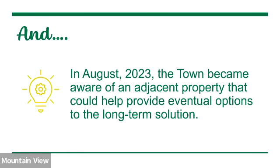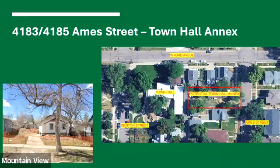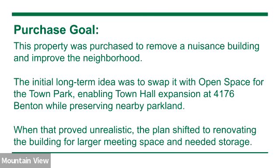In August of 2023, we became aware of the fact that there was an adjacent property that could help us provide eventual options to our long-term solution. This property, of course, is at 4183 and 4185 Ames Street. At the time that we were looking at this, it was, as everyone will remember, an eyesore. It was in the process of being worked on and had been worked on for years. There was a problem with the foundation, which caused them to stop working on it for quite a while, and it ended up being sold. When we found out that it had just been sold, it just so happened that we were able to get in, talk to the new owner, and convince him to sell it to us.